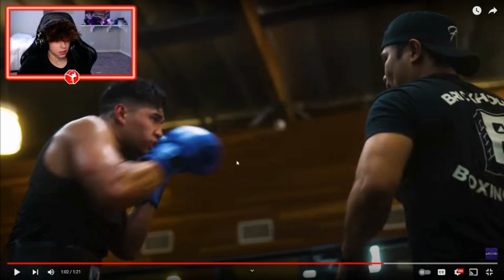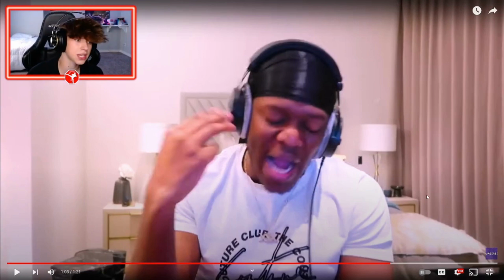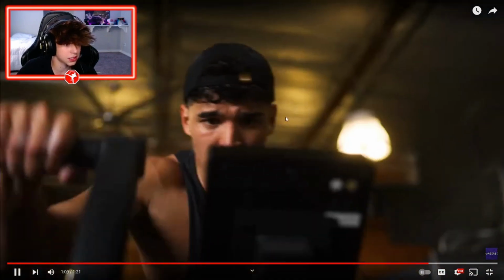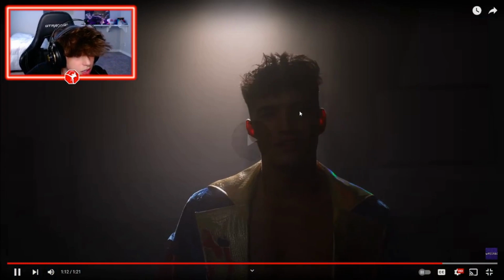He's looking fairly sharp on the pads. Obviously, probably going like 50 to 70%, somewhere in that range. I don't think there's going to be that much else. Oh, nice. Did he switch southpaw there?